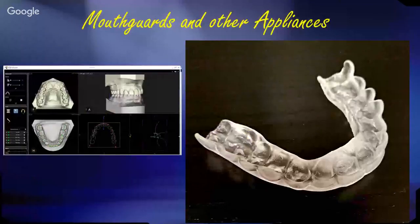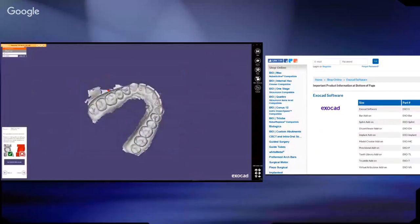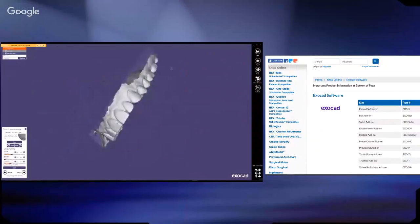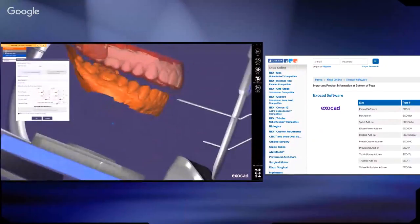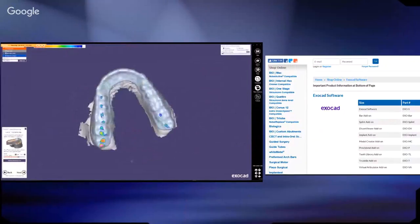So some of the other things, just to wrap up here, that we're doing with 3D printing in the practice, we're making night guards and other mouth guards and other appliances. There's different software out there to do it. This is ExoCAD, and I know Blue Sky is now carrying exocad. You can do it with Blue Sky software by basically creating a surgical guide around the teeth. But if you have more sophisticated software like exocad, it allows you to actually grind the bite in and make a very accurate bite splint for your patient.